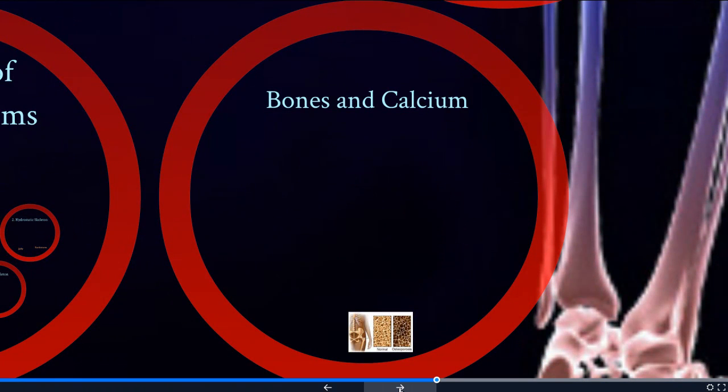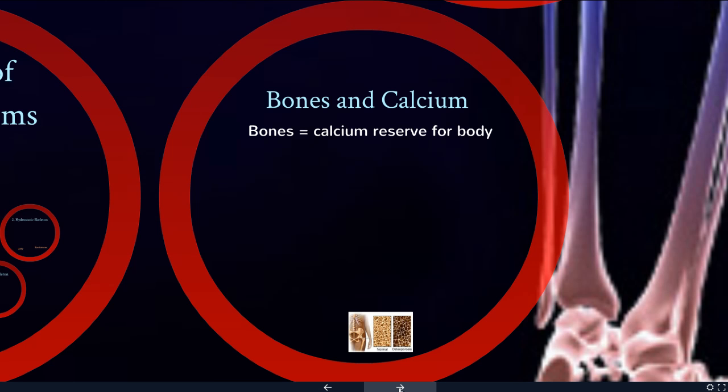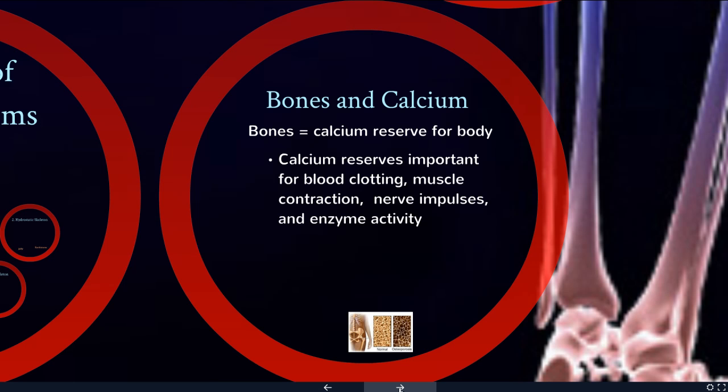I think everyone knows that calcium is related to bones. Bones are the calcium reserve for the body. And I think most of us think, well, calcium is used to build bones. And yes, that's true. But we actually use calcium for a lot of other things in the body. It's going to be important in blood clotting. It helps muscles contract. It helps nerve impulses and can act as coenzymes in enzyme activity. So not only do the bones need calcium for their physical structure, but it turns out they're a great way for us to store calcium for other chemical reactions.